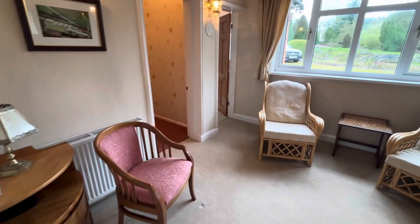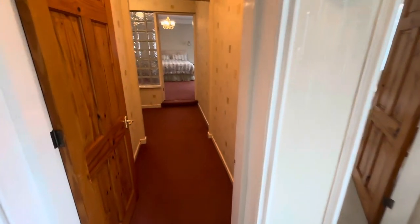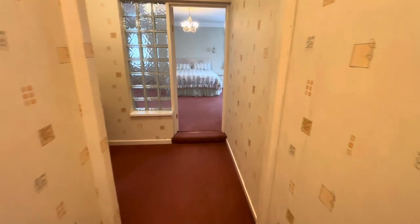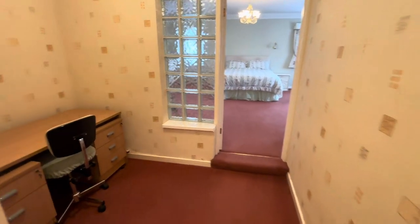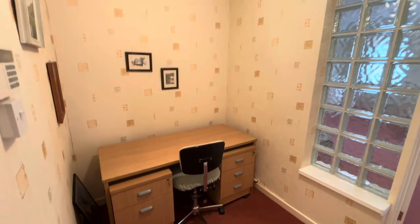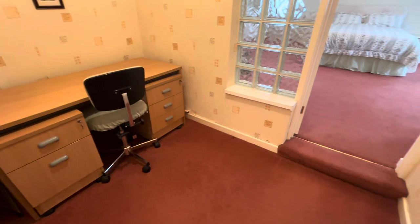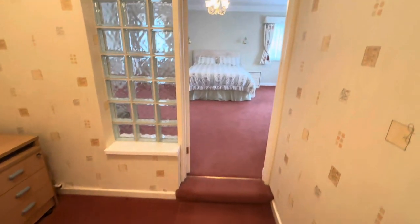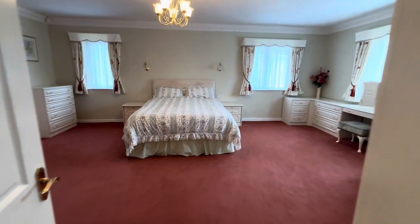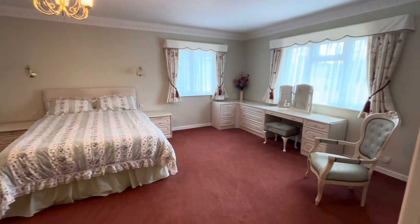Into the entrance hall, we can now head on into the main bedroom suite with its own private corridor, an area to have an office space, and an enormous main bedroom.